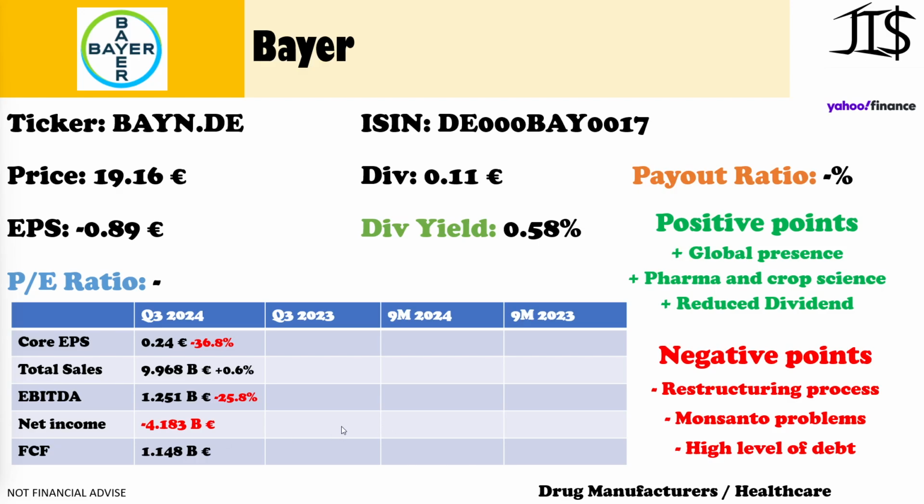they decreased the value of the crop science department with quite a lot of billions, so 4.5 billion I think they took in the books. So that's a quite considerable loss, and you have to take that in. You have to keep that in the back of your mind that they wrote off quite a bit of depreciation of their crop science department. So next year that's not going to happen normally, and that can have a really big positive impact next year. The free cash flow was 1.148 billion euros.